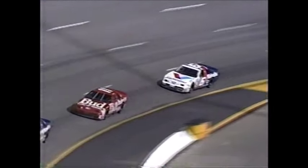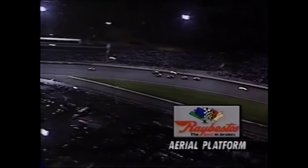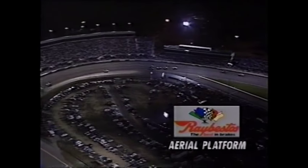321 complete. This is the battle for the moment. It continues between Bill Elliott and Mark Martin as Rusty Wallace continues on his way toward a third victory here. We'll see.